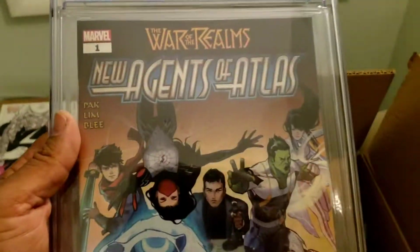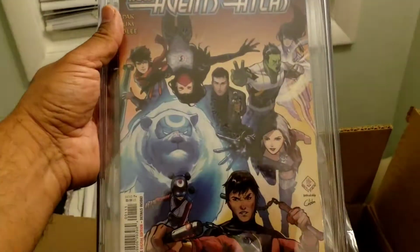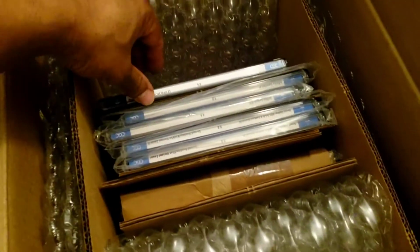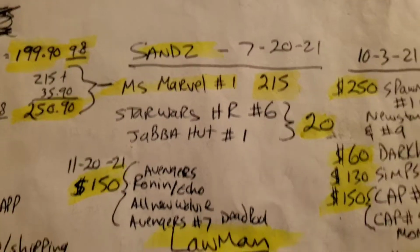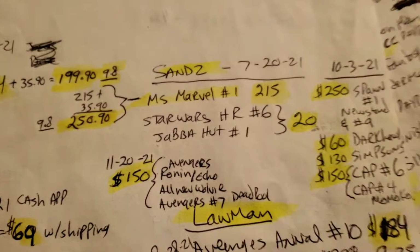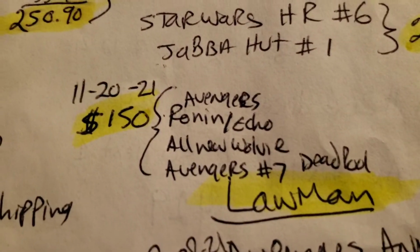Cat 60. That's another guy that when I buy from him, a lot of the times those books are like 9.8s. Him and Sands. Alright. Next. Speak of Sands. I think I got this from Sands. Let's see. Oh yeah, that was Sands. I think the only book that I ever bought from Sands that I haven't really been happy with is that Amadeus Cho, his first appearance.